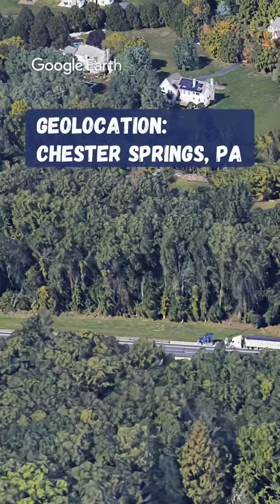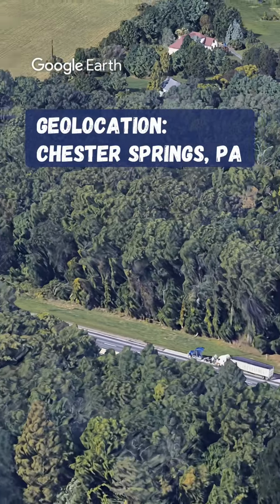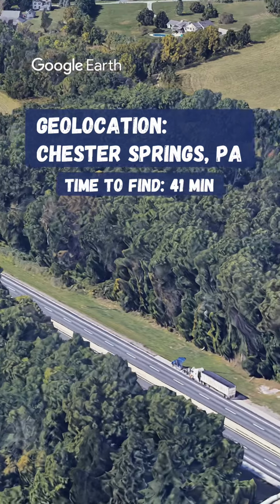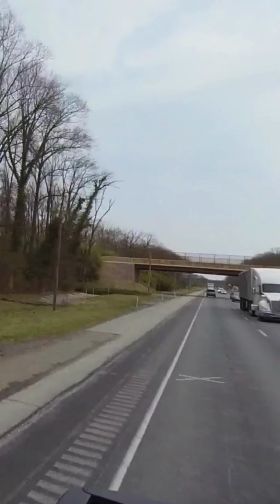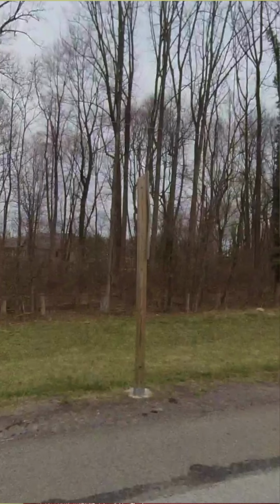You were here on the westbound side of the Pennsylvania Turnpike in Chester Springs, Pennsylvania. I used Google Street View to confirm the view facing west where we can see the cell tower, the view facing east where we see the overpass, this view north that shows us the trees and the houses behind them, and I was even able to see the reeds that are growing on the south side of the road.